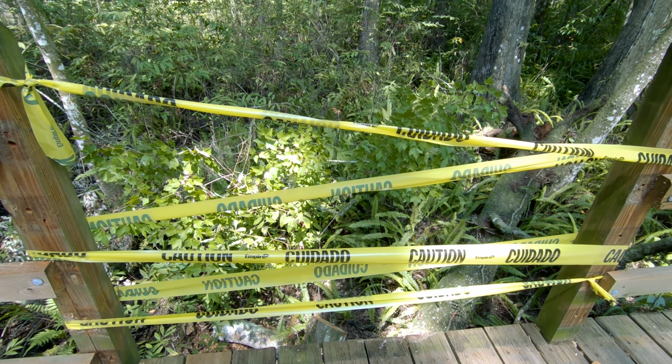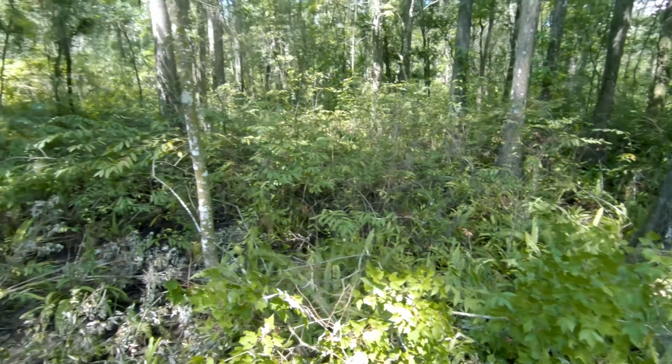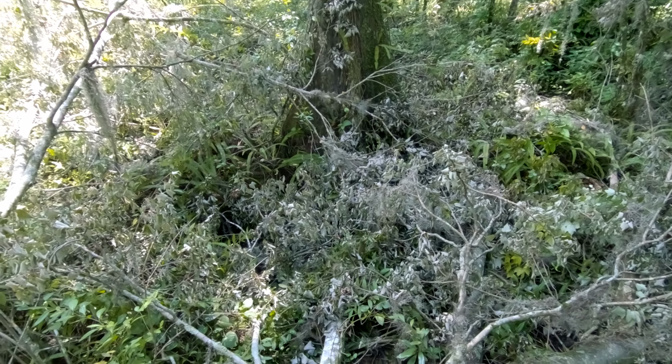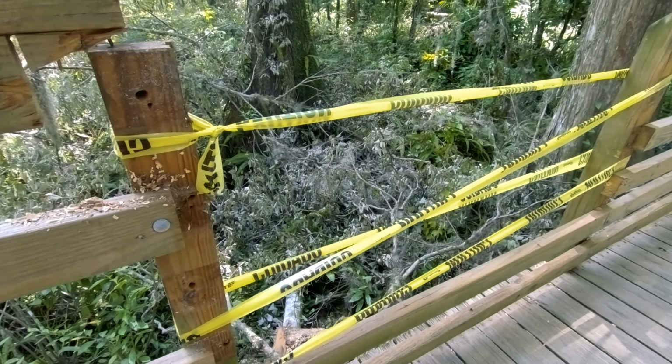Whoa. It looks like a tree fell through here, probably because it did. You can see the bottom of it over there. Over on this side, you can see all the leaves crashing down. That's intense. Wow.